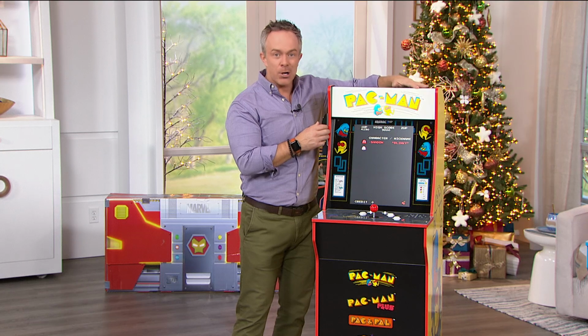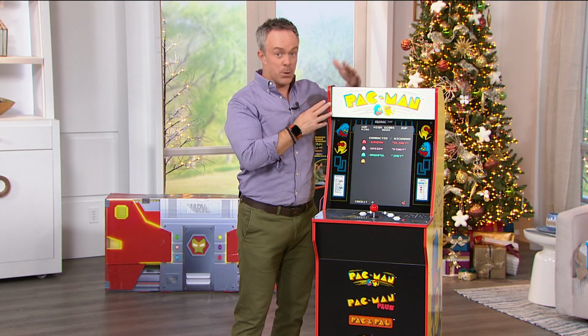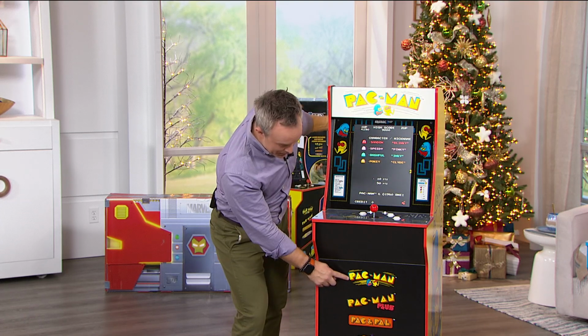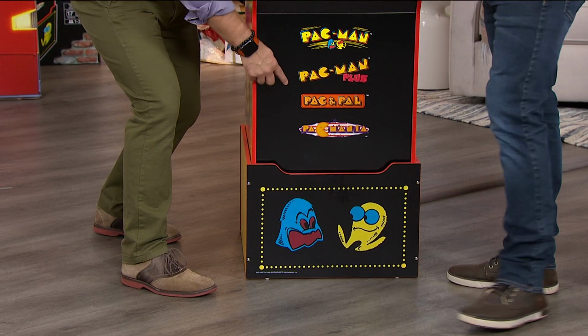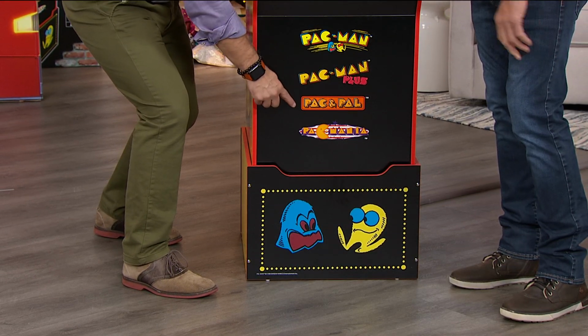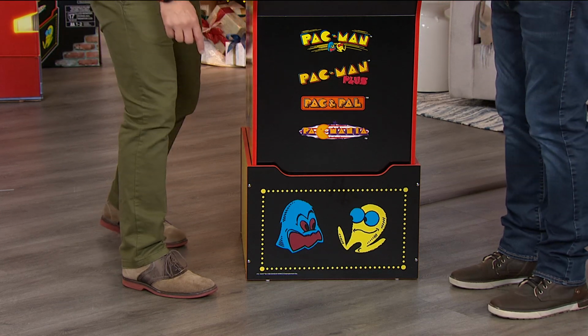They don't have the light up marquee. They don't come with the riser, and they don't come with 4 games. You might just get Pac-Man alone, or Pac-Man with 2 other games. But the fact that you can get Pac-Man, Pac-Man Plus, Pac-and-Pal, and Pac-Mania is just great because you realize this is just a progression. This one's a little faster, with a few different levels. This one didn't even come out till 2006 in the United States, and Pac-Mania is a 3D version.